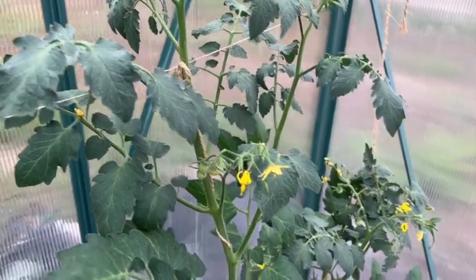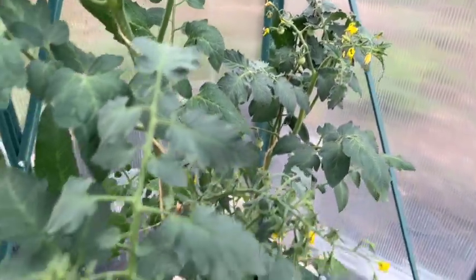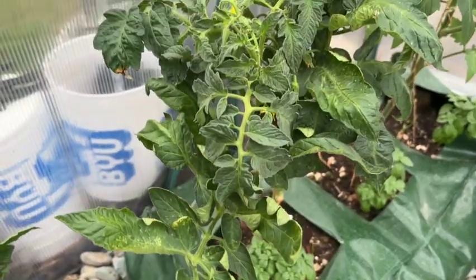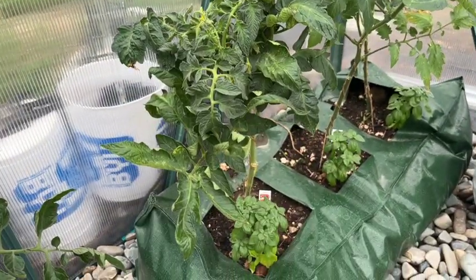And we are starting to get some fruit set. These are sun gold tomatoes, my very favorite, and I'm super excited about that. Again, I've underplanted with some basil. They help each other out, control pest pressure.